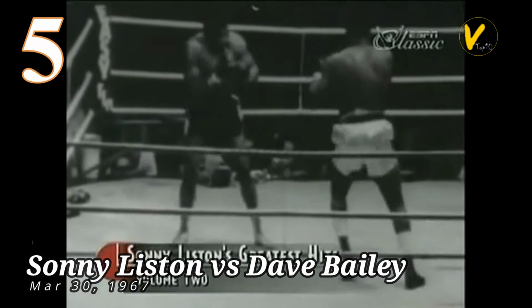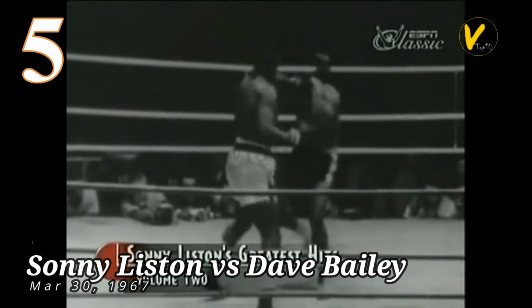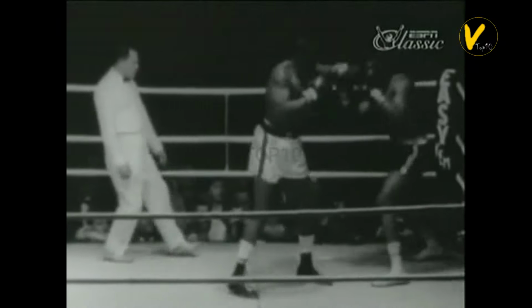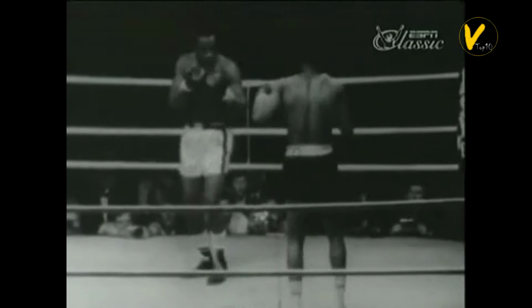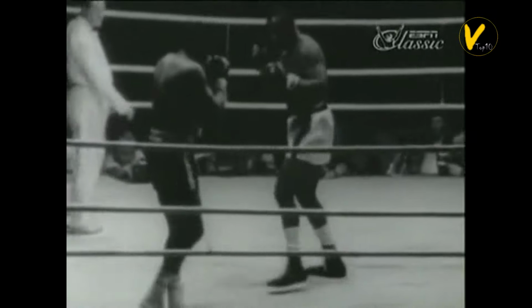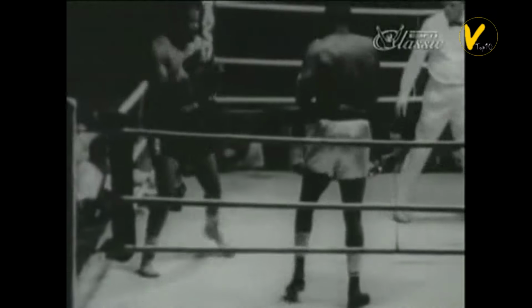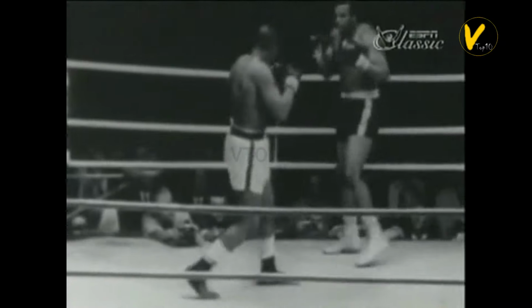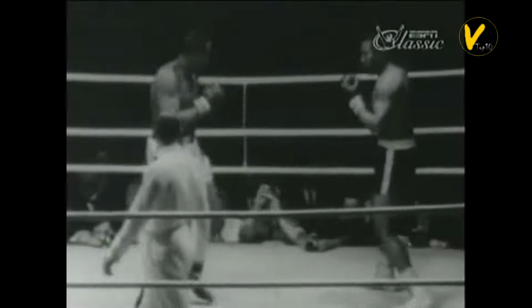Number 5. Sonny Liston versus Dave Bailey. On March 30, 1967, Liston beat Dave Bailey by knockout at 2:22 in round 1 of 10. Sonny won the World Heavyweight Championship when he knocked out Floyd Patterson in one round. But 2 years later, Liston lost the title to Cassius Clay, the Louisville boxing master, in a stunning upset.